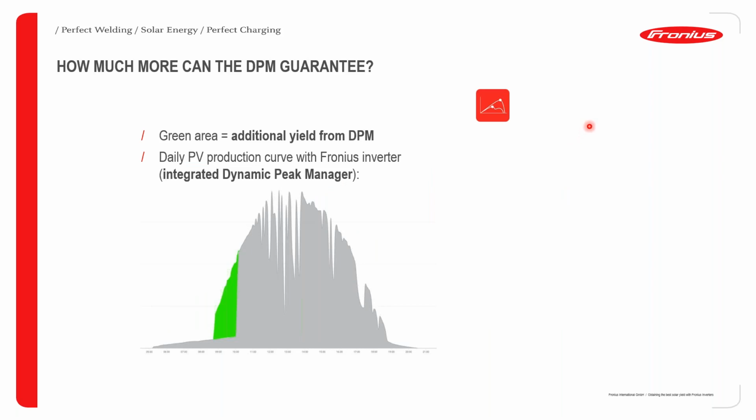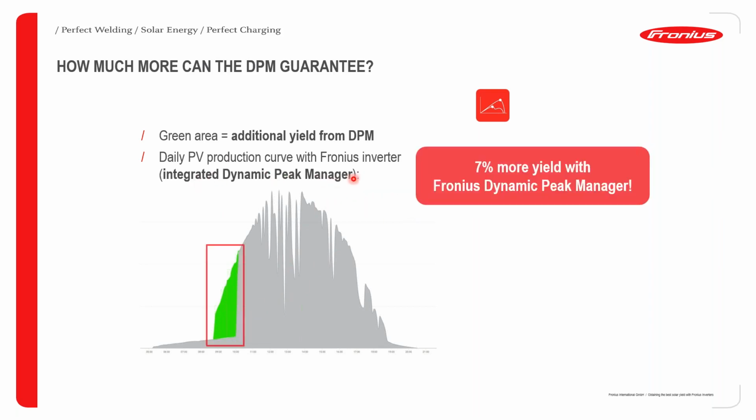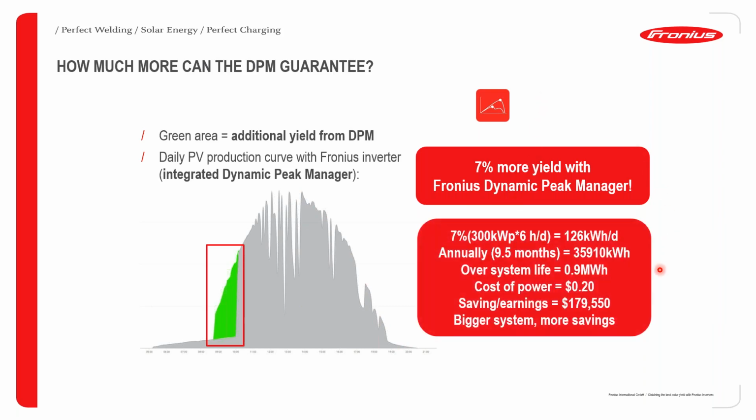So looking at this particular example, we can see with the green area here what is the added or additional production or yield with the dynamic peak manager integrated. And therefore, if you compare over the entire production curve during the day, we can see that this is about 7% more yield with the dynamic peak manager. If you were to look at a bigger system, and therefore look at a 300 kilowatt peak system that is exposed to good irradiation levels for about 6 hours per day, we can see this 7% more yield would be equivalent to about 126 kilowatt hours per day.